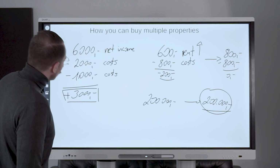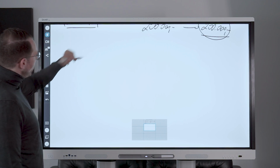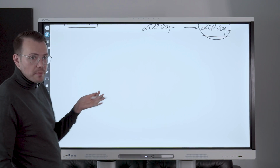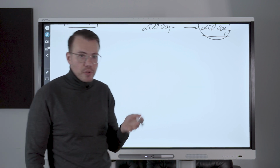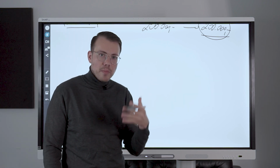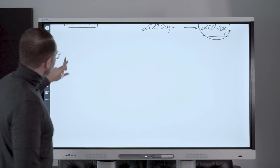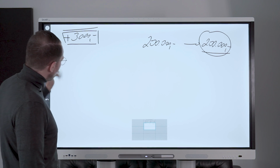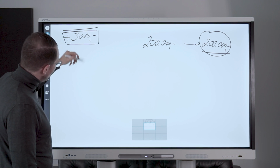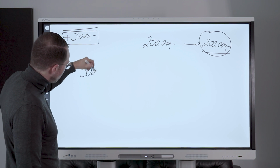Now let's briefly talk about home ownership. Let's say you buy a pretty apartment or a pretty house for your family, and because of current interest rates, you have a high mortgage repayment rate. Let's say you buy a bigger apartment and your loan amount is 3,000 euros.